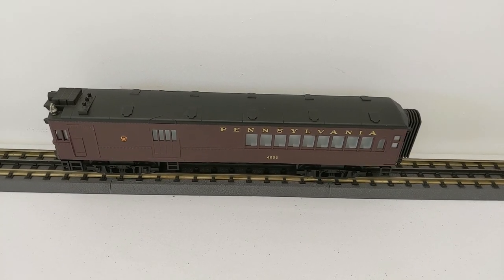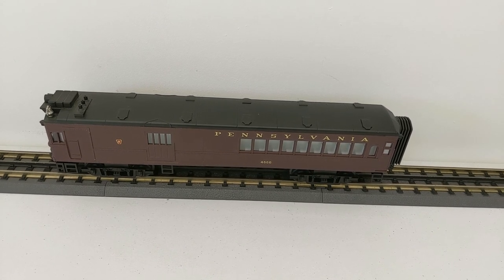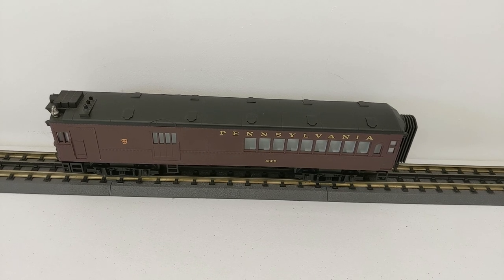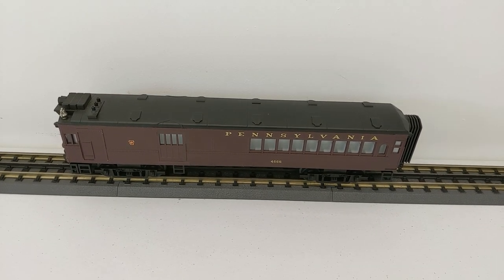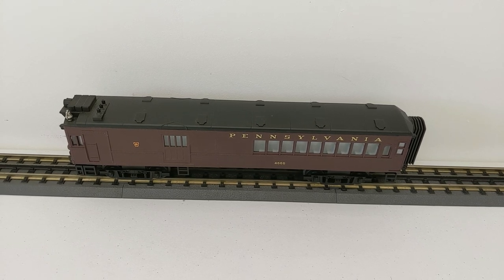Alright, so this doodlebug is nice and loud and sounds crazy. So we have another battery situation on our hands, I think. I couldn't get this one to move. Hopefully by the end of the making of this video, we'll have it charged up with some good results.